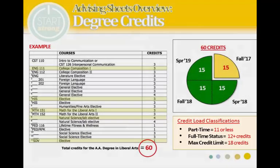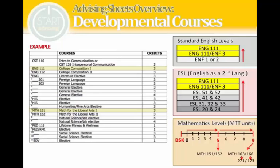their first semester. Although a degree may only require approximately 60 credits, some students may be required to complete additional courses not listed on their advising sheet in order to take what is listed on their degree plan. This can occur when students are required to complete developmental courses that prepare them for either college-level English or math.